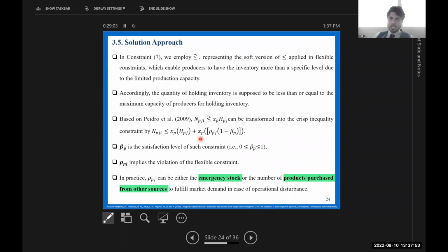But what would be the second term that we added? Beta here is the satisfaction level of the constraint. It can deviate between 0 and 1, but the rho here implies the violation of the flexible constraint. In practice, rho can be the emergency stock or the product purchased from the other resource.